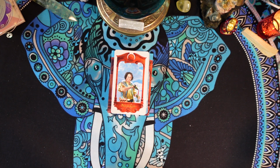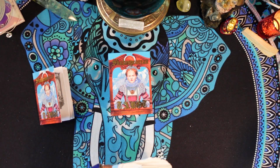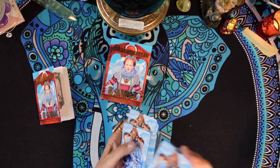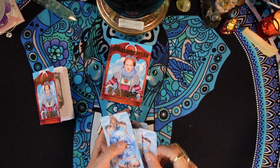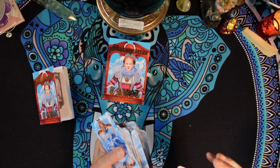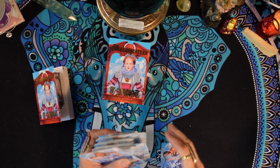All right, I would like to actually try to get a major Arcana card. So let's see if one comes out for us. If not, I'll pull one. Okay, what else does the viewer need to know today? Oh no, that was the Five of Cups, which I will tell you, don't be crying over spilled milk, please.